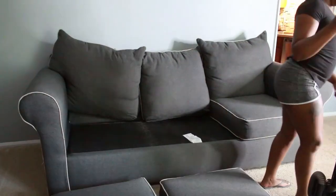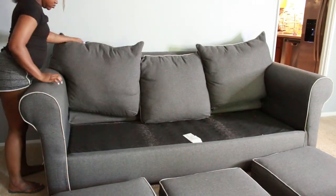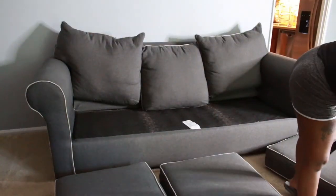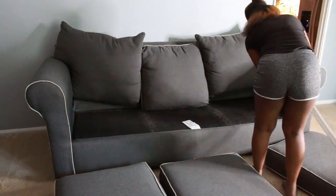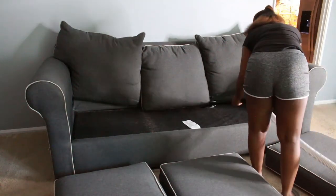I sure want to clean this couch because this is the couch that everyone lays on. Everyone sits on, the dogs, the cats. My boyfriend comes home in his just dirty, disgusting work clothes and just lays right on the couch. Yeah, this was pretty gross. Can you see all of that stuff that's in between my cushions? It's disgusting, and it was really hard to clean, but I think that I got the majority of it.